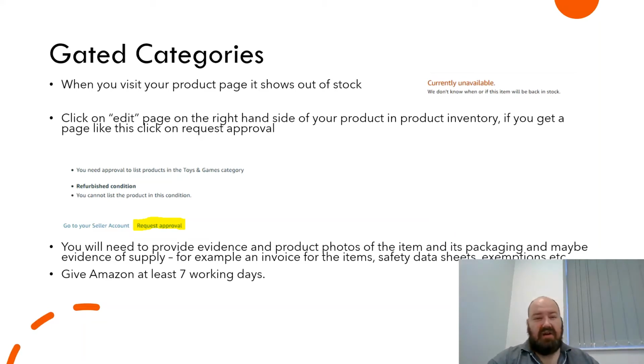So say if you've got 500 products in the toys and games category, just submit it for one and you should get the approval. You will need to provide, this is really important, photos of the actual product. So it doesn't matter if it's on your phone, it doesn't have to be professional, just a photo of the physical product in its packaging, showing the barcode, showing the model number. Sometimes they may ask you to provide information such as the invoice that you've had, your chain of supply.